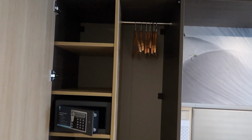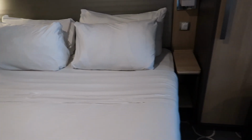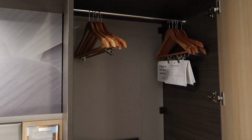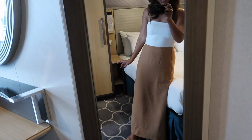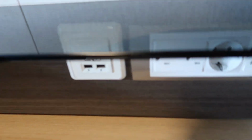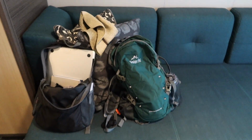So here is our closet. You got your safe. I have more compartments here, more storage right here, cabinets. Nice. Our bed looks very comfy and nice. And more storage. Oh, nice. So we can hang our dresses and clothes. And here we got this mirror. Hello, mirror. We need a mirror over here, and there's a desk. We have TV, more outlets here, and over here, this is the pull-out couch.